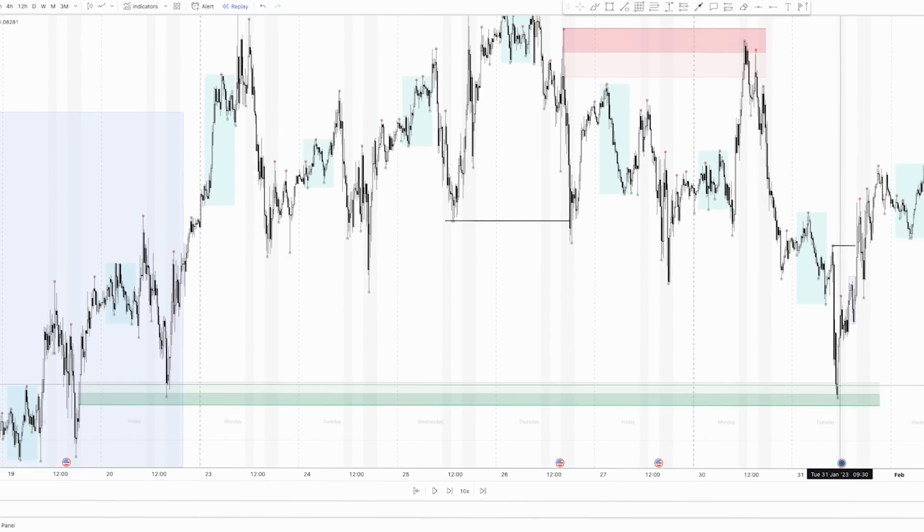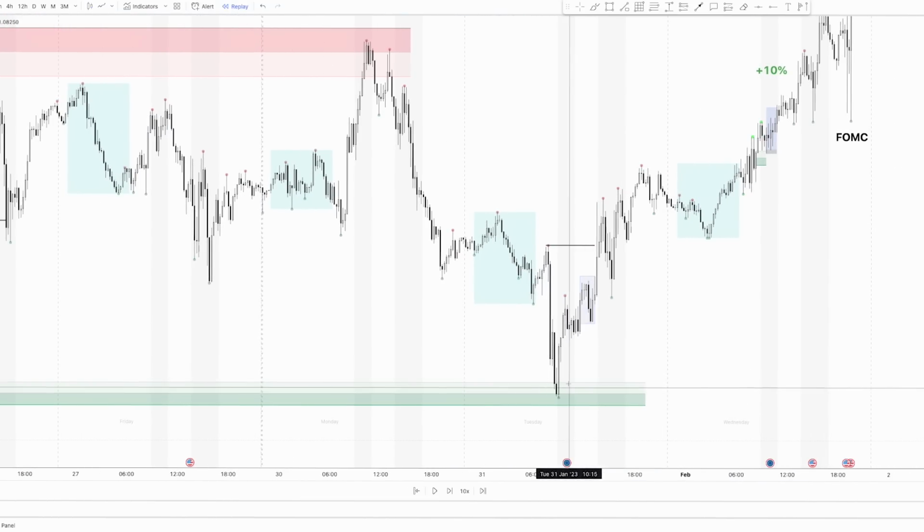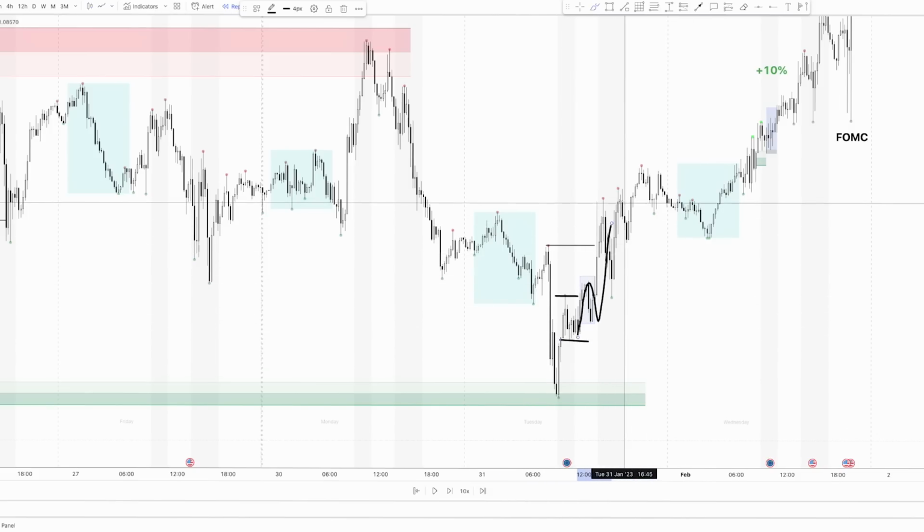So at this point of mitigation, now this is Tuesday, we're only into the second day of the week. We have our narrative already that we're getting that mitigation. We've seen some aggression and speed, which is intention. And now we're just playing out that range, initiation, mitigation, continuation, which is bullish order flow delivery in the market.